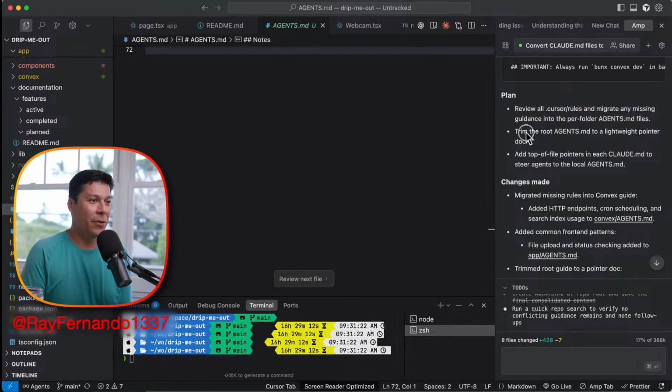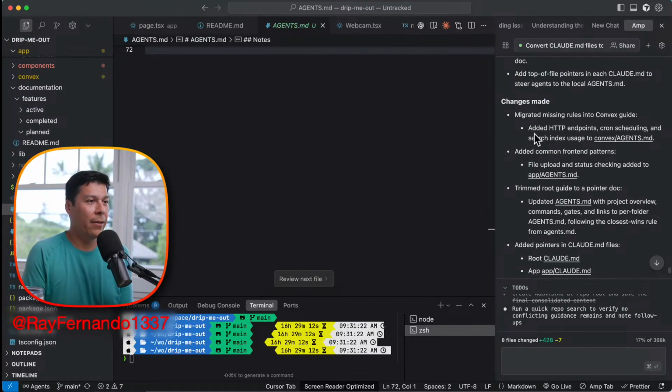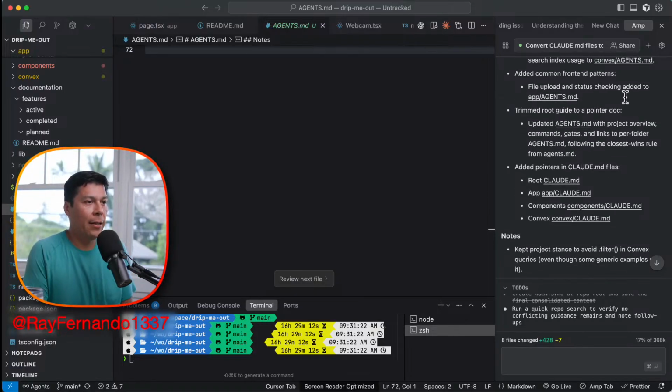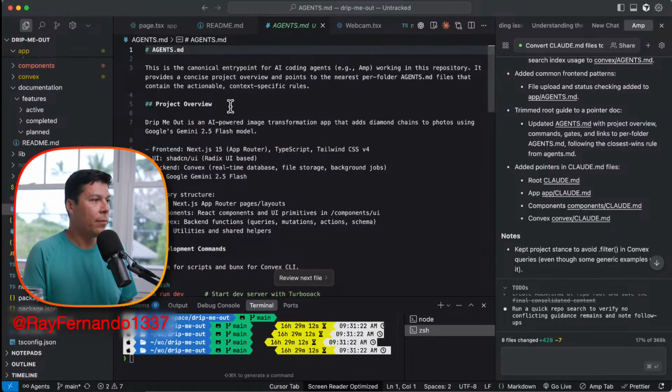So: review all the Cursor rules, trim the root. Okay. So far the changes: it migrated the missing rules into the Convex guide, added the common front-end patterns, trimmed the root guide to point to the doc in the agents, and updated Agents.md. Let me click that. Okay.